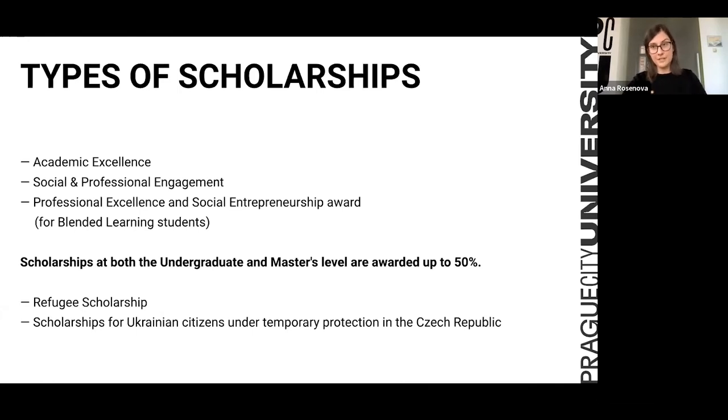For your information, we do have a refugee scholarship for applicants who have this status in the Czech Republic. And we also have scholarships for Ukrainian citizens who are currently in the Czech Republic under temporary protection. This presentation will mainly be about the three types that you can see above. But if you have any questions about the refugee scholarship or about the support we give to Ukrainian students, at the moment, please get in touch individually.